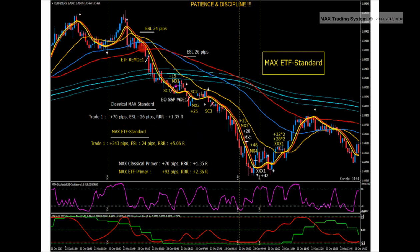But with the ETF standard, having the possibility to open the trade earlier, now we have the possibility to add scalings to the trade. With the max ETF, we are able to make many, many more scalings. And in this case, we had 1, 2, 3 scalings, and 1, 2, 3, 4 MX before the final XXX for a result which was way, way larger than with the classical max: 5.06 R instead of 1.35 R.